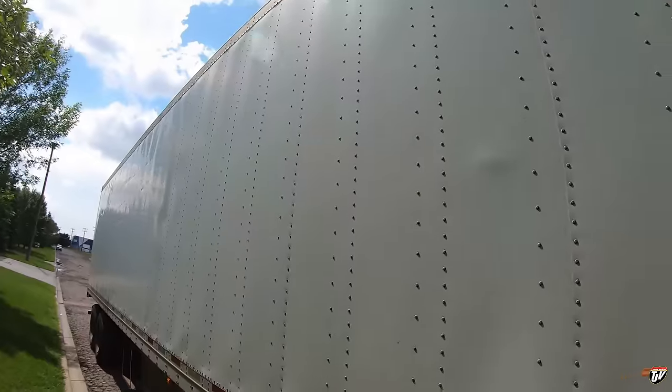So we just got reloaded. Took a total of 10 minutes. And I got some notes on my paperwork here. It says, this load must be tarped. Okay. Done. So I guess this load could have either gone on flatbed or in a dry van.